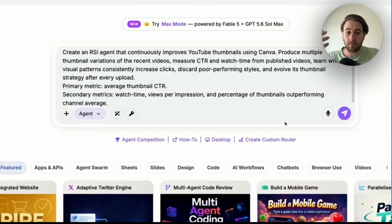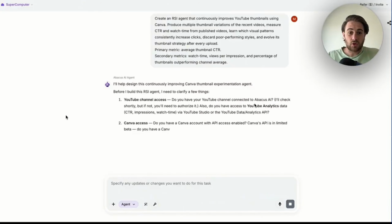We can see that the primary metric that it's going to be tracking is that average thumbnail click-through rate, and the secondary metric is going to be watch time, views per impression, and percentage of thumbnails that are actually outperforming the channel average. Now, we're going to do this for YouTube right here, but I want you to think about this. You could do this for emails, for email open rates, you could do this for all types of things, which is crazy. So literally all we're going to do is give it these instructions right here.